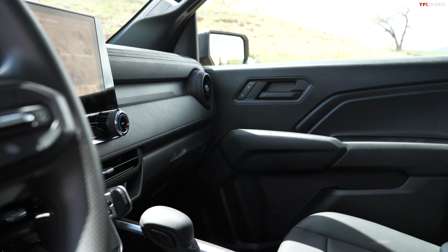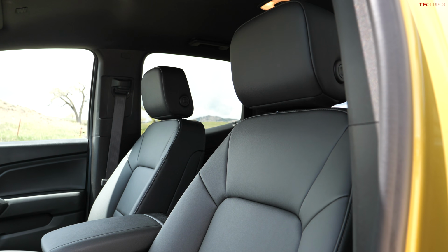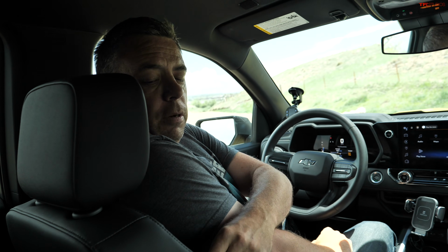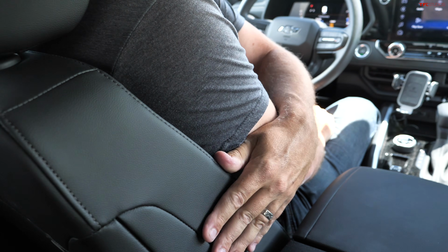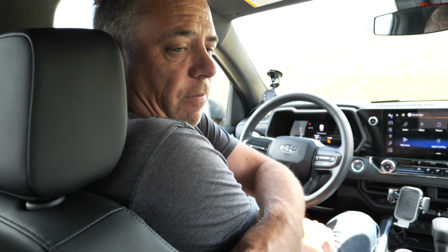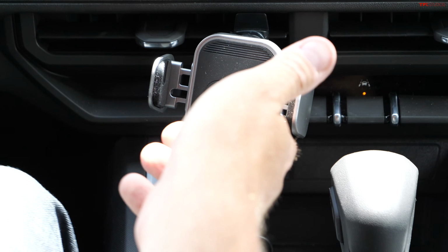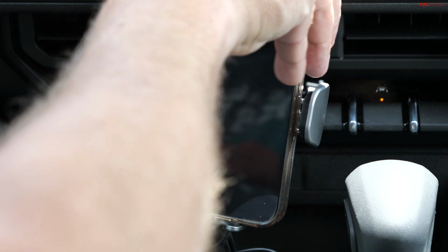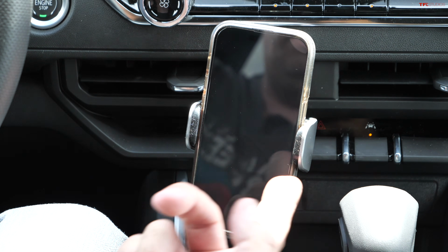The seats, though, are quite comfortable. They're about the same comfort, although this seat is manually adjustable. Once again, a more affordable truck. But I did pay extra for the Evotex material. It's not leather, but it's a premium vinyl material, which actually feels pretty good, and was about $1,250. This truck did not have built-in wireless charging, but I solved it with a quick little holder that's also a wireless charger.